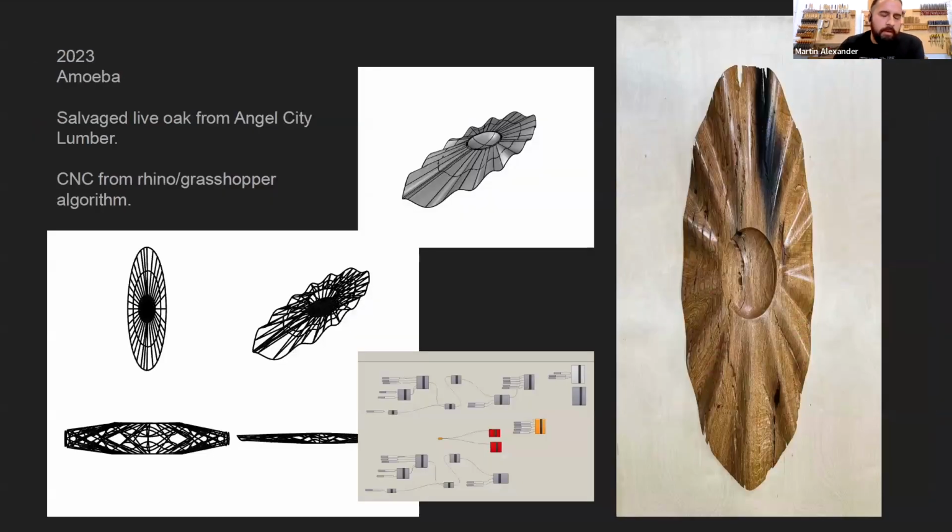And so moving on to the next piece, Amoeba, this is a mixture of going back to my digital work, working in Rhino and Grasshopper and seeing what forms I can make, but also community, where I'm also a person that collects things. And so part of that is collecting wood. This piece of wood itself was given to me by Angel City Lumber. And so just working with things I come into contact with, I think, feeds into the essence of the piece itself.